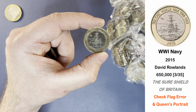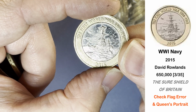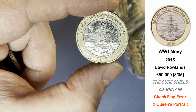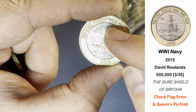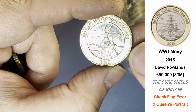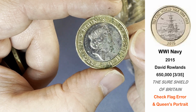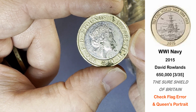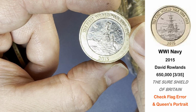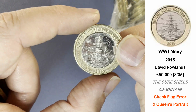So this is a very rare coin, low mintage, only 650,000. And it's known to have a cud error on the top of the mast here, known as the flag error because of the position of the cud. And there's definitely some extra cud on there. That's very cool. Also just worth checking the obverse here, make sure it's a Jody Clark portrait, which it is. That's a very, very cool find indeed. I don't find many with a flag error on, so that is an excellent find.